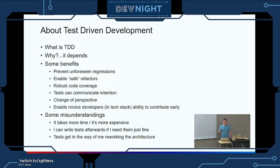And the kinds of things you actually forget to test are the things that end up breaking your software. So doing tests first and following some strict patterns on how to do that actually ensures that you have good test coverage long term.